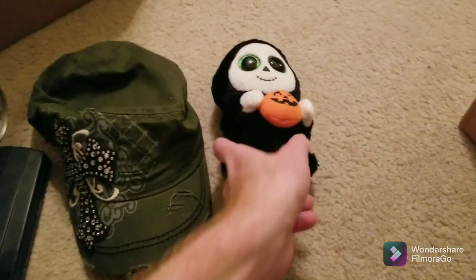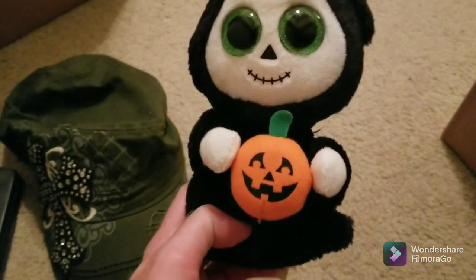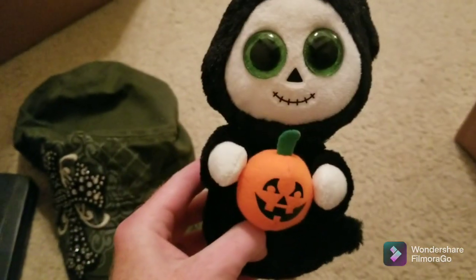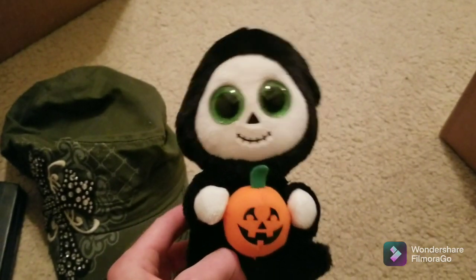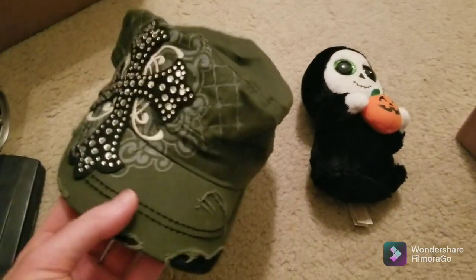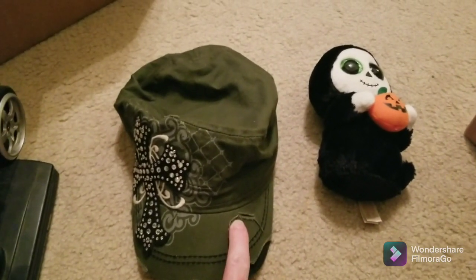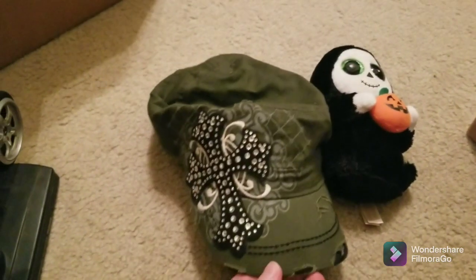Here are my Tuesday going into Wednesday sales. First up is this Treats Ghost TY Beanie Boo. This guy sold for $12 on Mercari. These last 3 sales are eBay. This hat sold for $11 on eBay. And I paid 25 cents for this. I think this came in a hat lot I got from an online auction that I've had sitting forever.